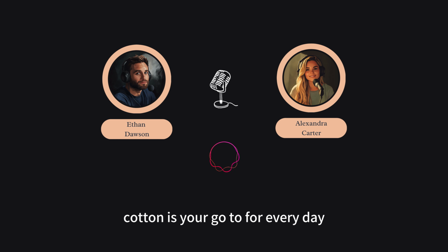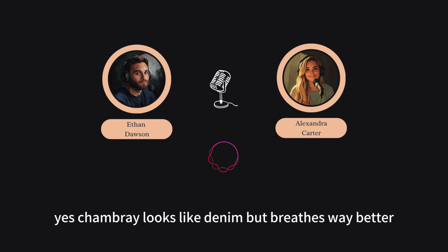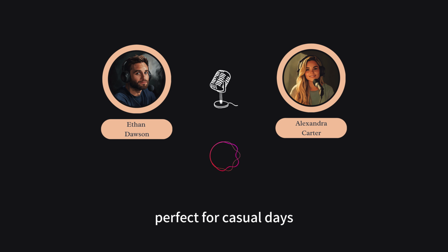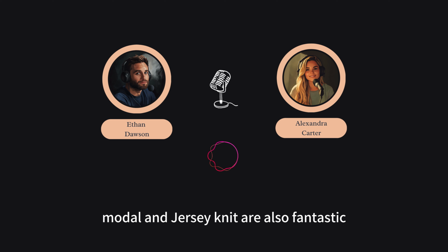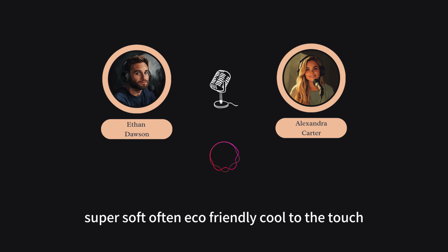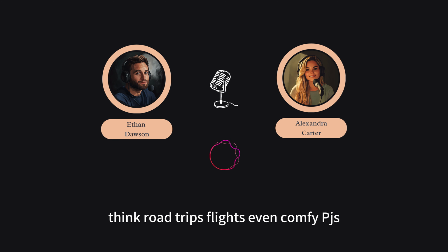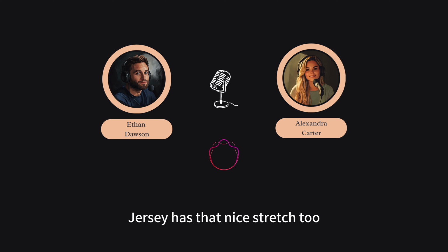Cotton is your go-to for every day: tees, sundresses, maybe a lightweight button-down, chambray too. Yes, chambray. Looks like denim, but breathes way better. Perfect for casual days. Modal and jersey knit are also fantastic. Why those? Super soft, often eco-friendly, cool to the touch, resist wrinkles well. Think road trips, flights, even comfy PJs. Jersey has that nice stretch too.